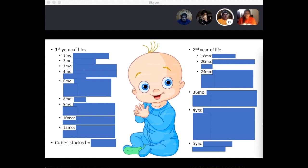So we have this little baby here for visualization. We're going to call him Baby Jimmy or something like that. Little Jackie. Little Jackie, all right. Little Jackie. Kung Fu? And yoga? Yes. So, little Jackie is apparently constantly being assessed throughout his first 5 years of life on his milestones.